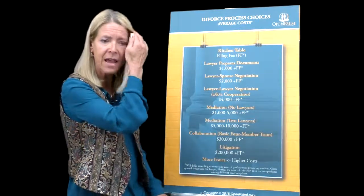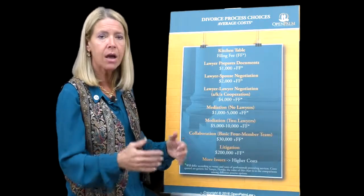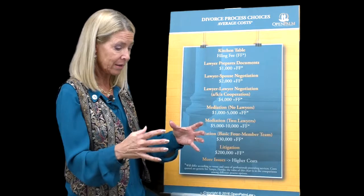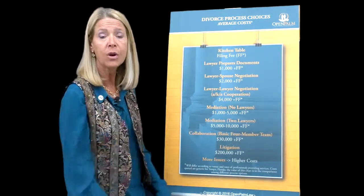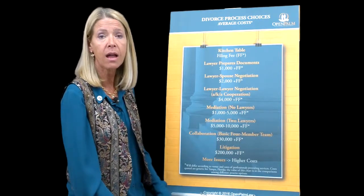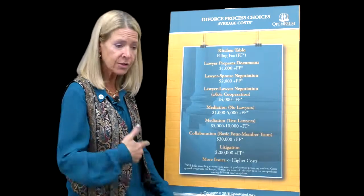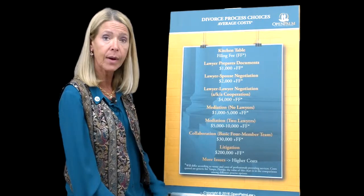I tell my clients, every family is unique and you deserve your own unique agreement that fits your family. And judges can't do that for you. They are limited to what the legislature says they can do. A judge in Florida can't order one of you to pay for college. You can agree to pay for college, but a judge can't order you to do that. If college is important in your family, that might be an issue for you to talk about in collaboration.